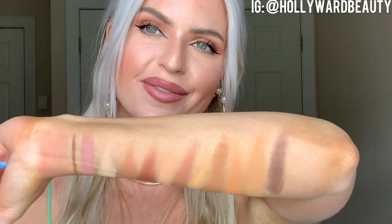And then the last color, the darkest in the palette, is called Stung. And it's kind of like a bruised color, a purpley brown, like a bruise. But that is called Stung. Beautiful shade. So these are the swatches on my arm.